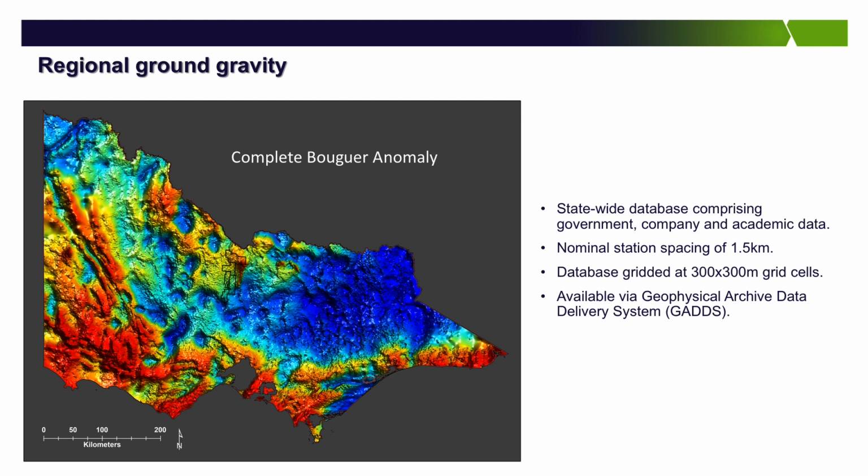So gravity, similar story. We've got pretty good coverage over the state. Nominal 1.5 kilometre station spacing. It's sparser in the northwest and over the highlands in the east there, but generally pretty good coverage for a regional data set. Again, all of that data is available on GADS, and the gridded products are available also, so a 300 by 300 cell size grid for the whole state.